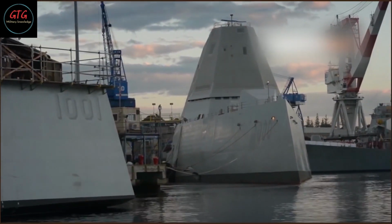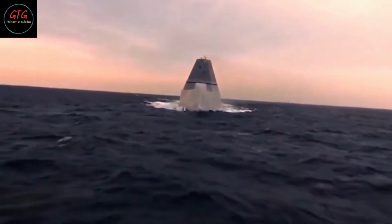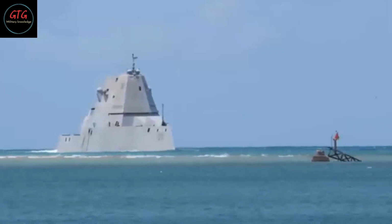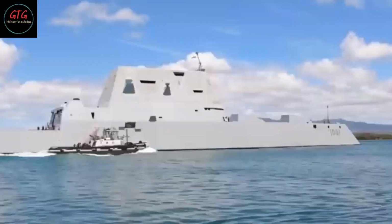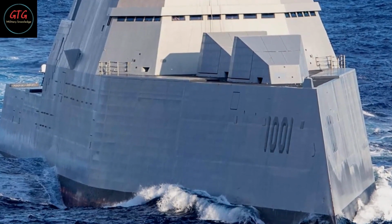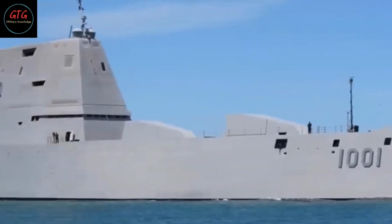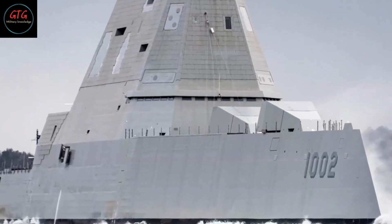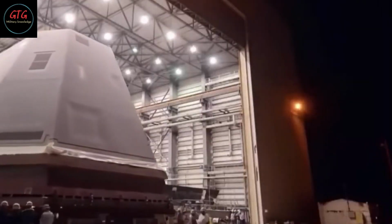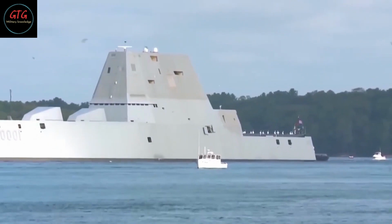Zumwalt is a bold symbol of naval innovation, but the gap between revolutionary intent and battlefield readiness remains real. Unstable hull: the tumble-home design compromises sea stability, especially in rough weather, making the ship harder to handle. Useless main guns: the AGS cannons are non-functional due to the lack of viable ammunition. Poor close-in defense: the ship lacks a CIWS like the Phalanx system, leaving it vulnerable to cruise missiles or drones at short range. Massive cost, limited impact: at $7 billion per ship, only 3 Zumwalts were built, making logistics, training, and support highly inefficient.